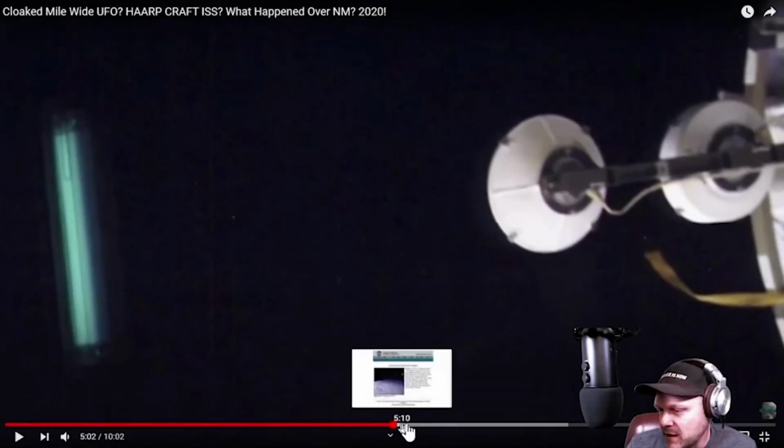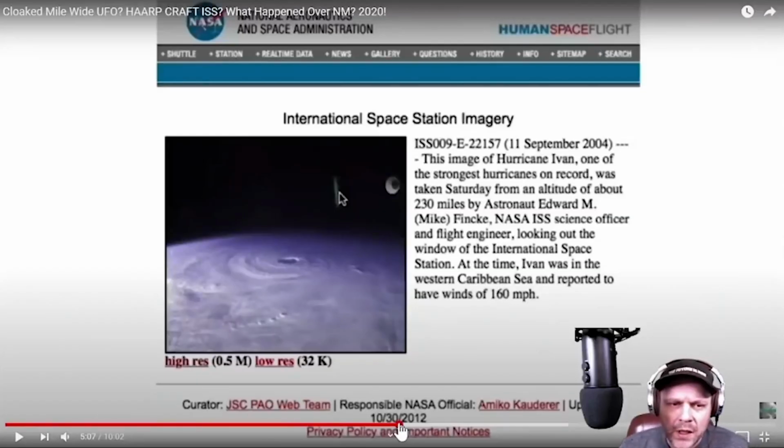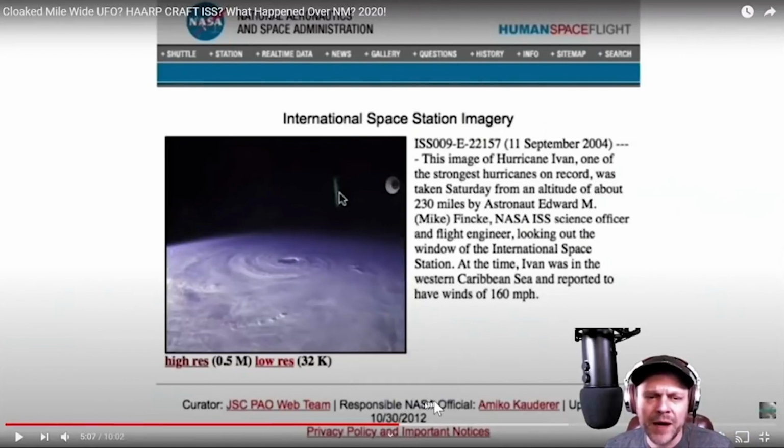Let's see what it says here. Oh no. It was recorded Saturday from an altitude of about 230 miles up by astronaut Edward Mike Fincke, NASA ISS science officer and flight engineer, looking out the window of the International Space Station. At the time, Ivan was in the Western Caribbean Sea and reported to have winds of 160 miles an hour.